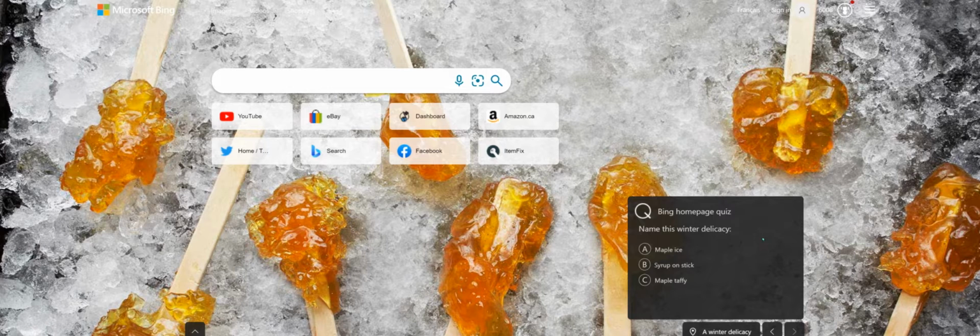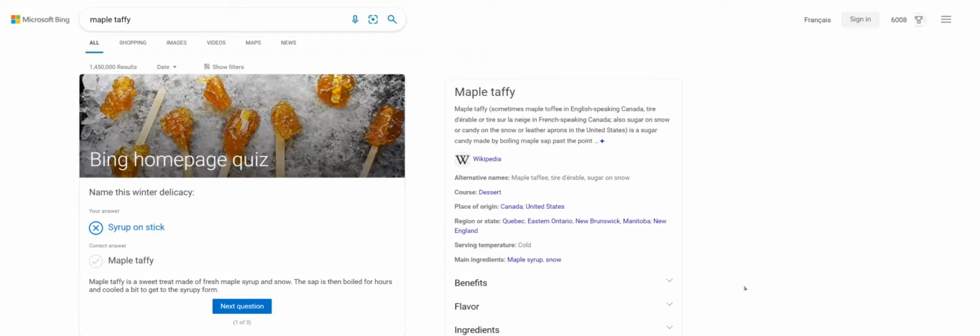Name this winter delicacy: maple ice, syrup on a stick, maple taffy. I don't care what it's called. I call it all three of them. Syrup on a stick, maple taffy, maple ice. Maple ice sounds like a beer. Syrup on a stick, maple taffy.